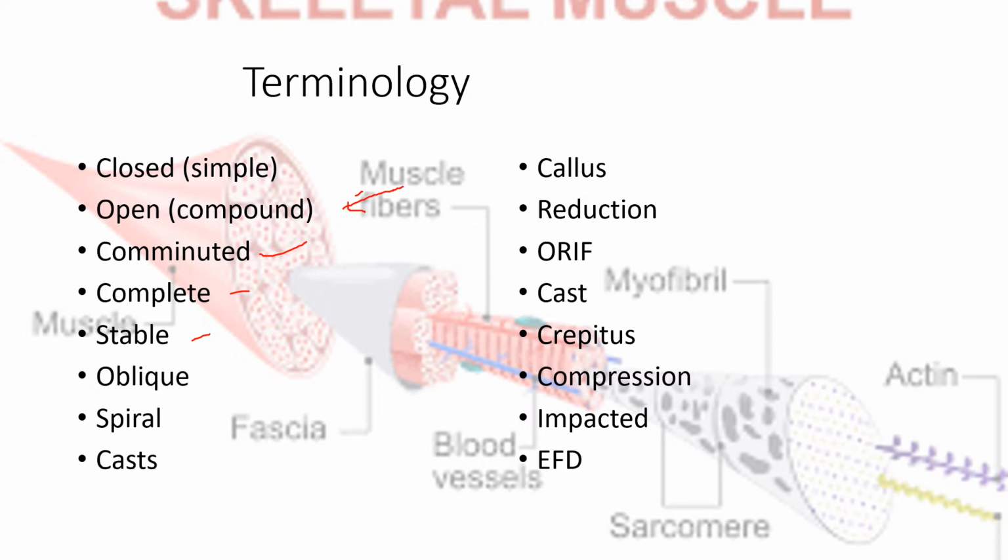There's various types of casts. We still do use plaster casts occasionally, although almost always we use fiberglass. Fiberglass can have a little bit more movement sometimes, so some of the old school people will still use plaster for certain things, although almost always you're going to see fiberglass casts. Callus is what forms in between the bones, and often takes 3 or 4 weeks to really show up.